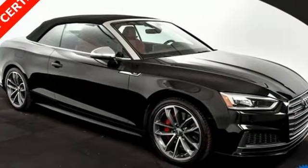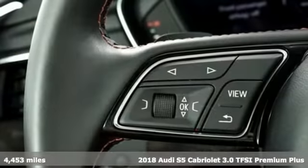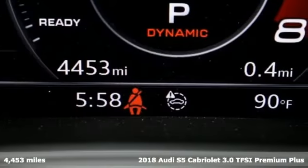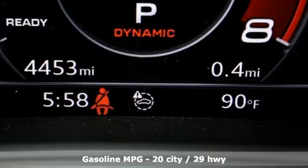It's a 2018 Audi S5 Cabriolet. It's got a body that doesn't quit and an engine that can easily keep up. It comes nicely equipped with features you'll love.